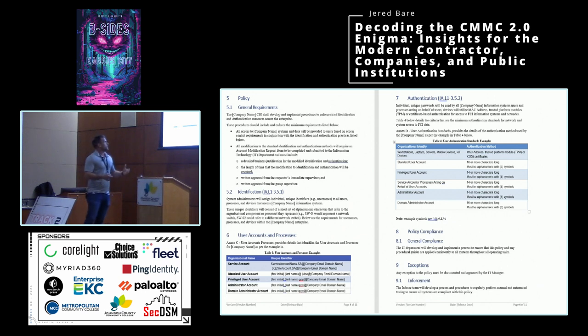But then we get into mapping all the controls from NIST. And so you'll need to list all user accounts and processes. So all the user accounts, both standard users, how the cadence is. So typically it's like first name, last name, organization. What cadences are the naming convention for your privileged users, for your administrators. All that will need to be documented in all of the policies that you create to go after the certification.